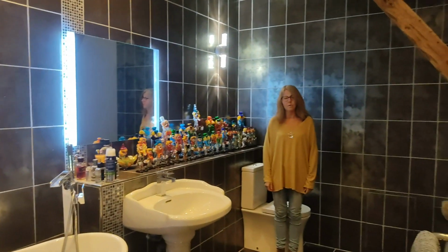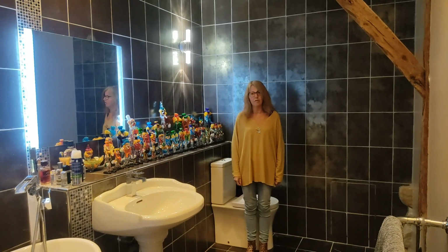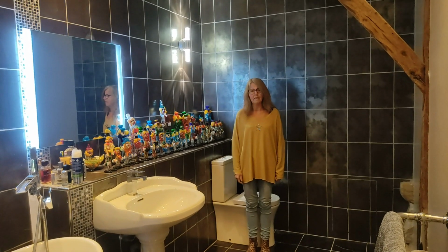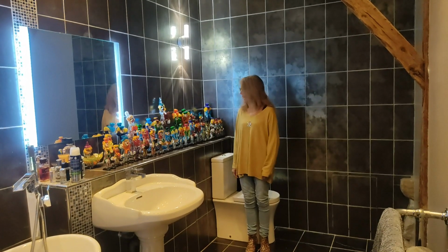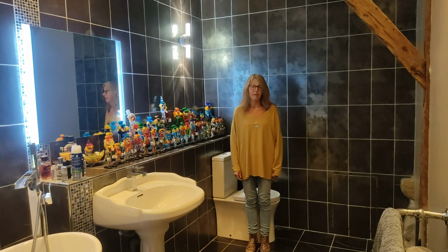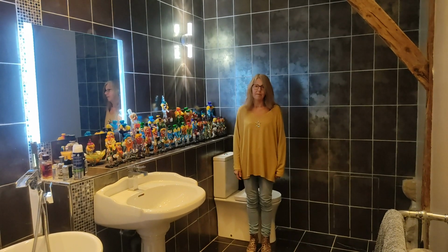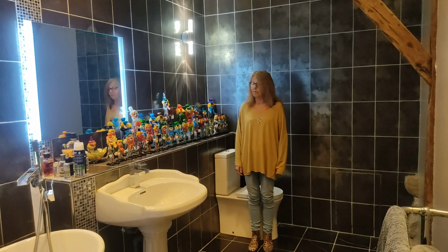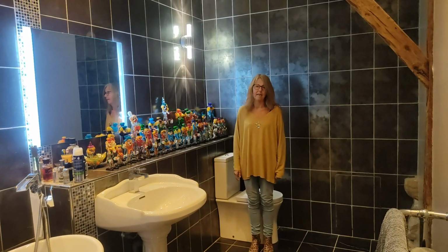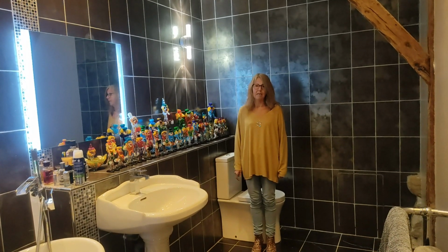So this is the ensuite to our bedroom. It used to be the toilet for the restaurant, which we've obviously changed quite a bit. And this is my Murano clown collection. When I had my breast cancer scare, Kevin started buying me these, and it really cheered me up. It seemed like one was arriving virtually every day. It helped me get through a really stressful time.